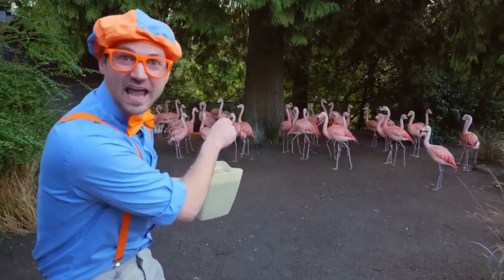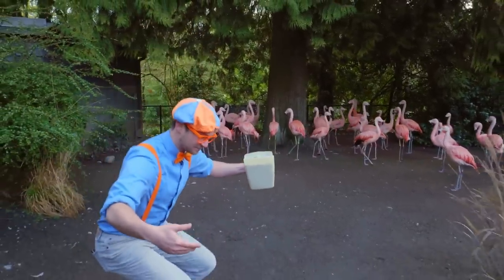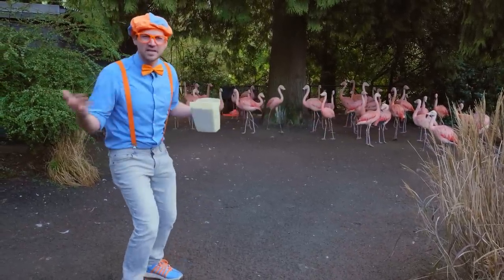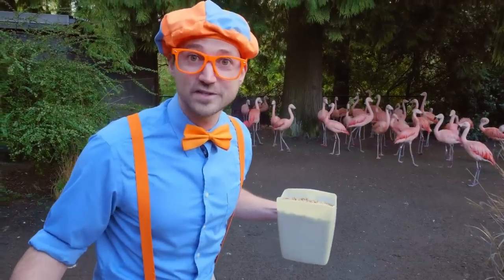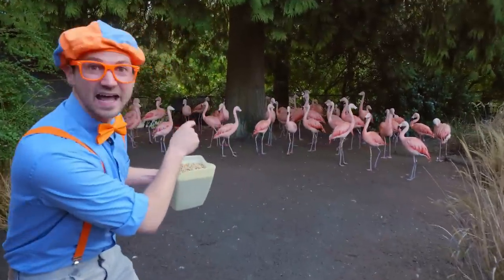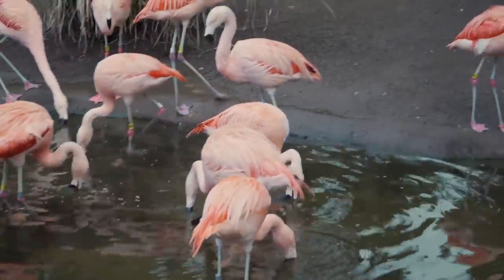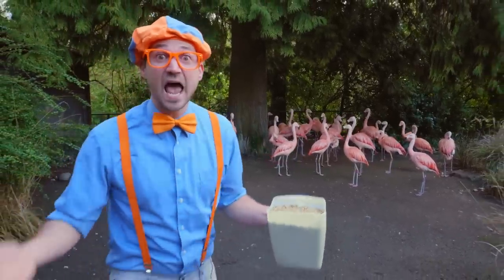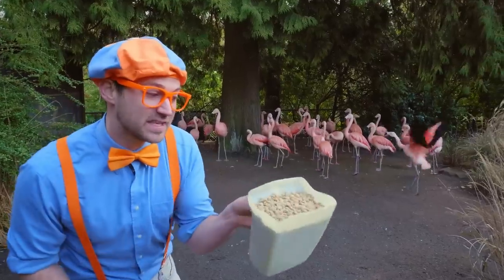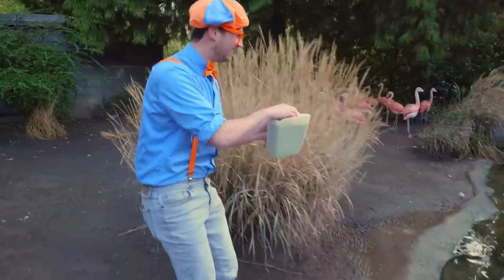Hey, and do you see how their legs are bending backwards? Yeah, us humans, our legs bend forward. But then flamingos, their legs bend backwards. You're probably like, whoa, those are some flexible knees. But hey, let me tell you a really cool fact. Do you see that little area right in the center of their legs? Yeah, it looks like their knee. That is actually the flamingo's ankle. Whoa, that's crazy. Well, hey, I think we should throw some of these snacks in the water and see if the flamingos come. Okay. All right, here you go.